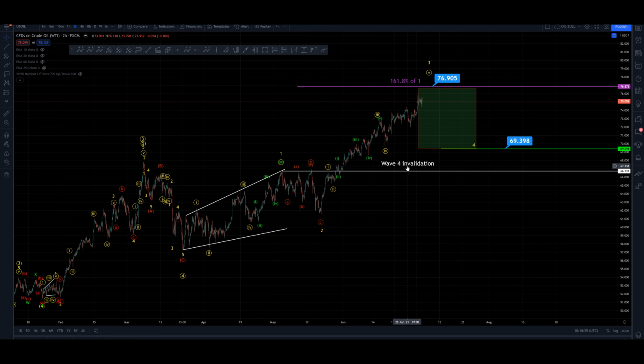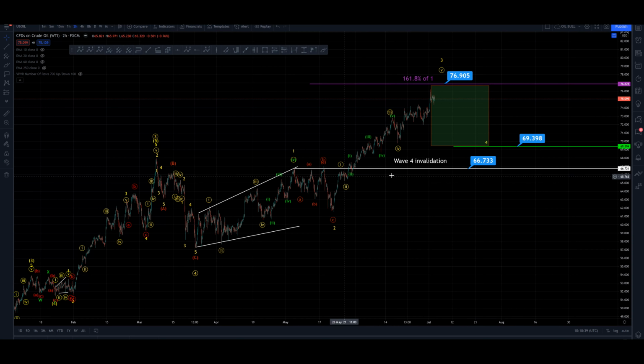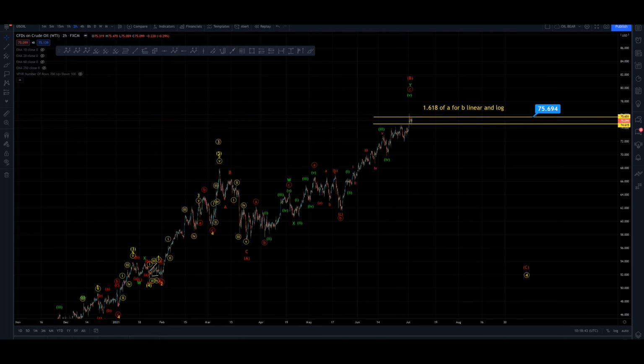Wave 4 invalidation point on this count is back here. Let's just price tag that as well, and that's back at 66.733. The wave 4 cannot come back beyond this point if this is an impulse wave higher in 5 waves in a wave 5. So we have a cut off here at 66.73. This would suggest that we're looking at the alternative count and we're going much deeper.